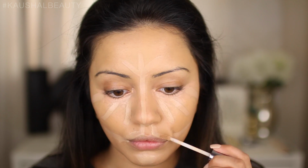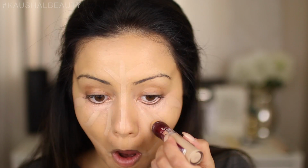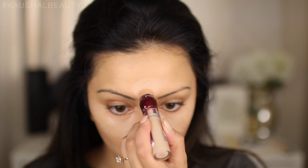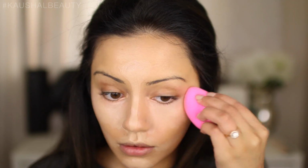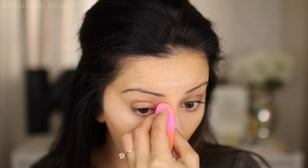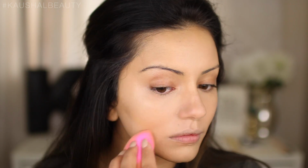And I kind of felt like this wasn't brightening enough, so I'm taking a little bit of the Maybelline Age Rewind Eye Concealer in the shade Light, and I'm just applying that to the same areas where I applied the Urban Decay concealer. This is not totally necessary, I could have skipped the Urban Decay concealer, but basically it's in a shade slightly darker than I would usually use, so I'm just mixing that on top. And again, just blending everything away with my damp beauty blender, making sure that everything is nice and seamless and smooth and there's no weird lines appearing on my face.